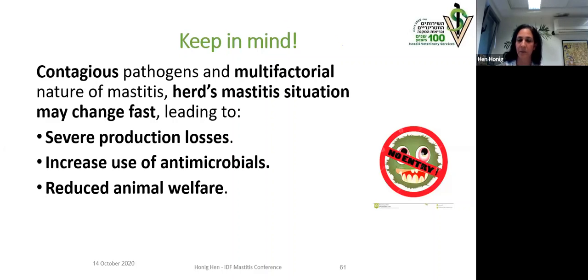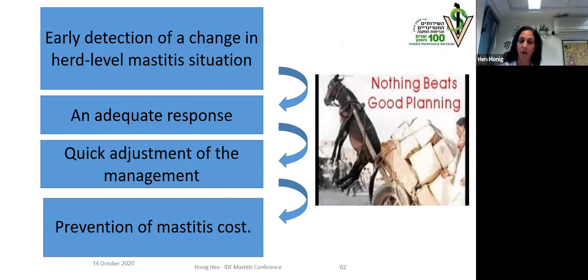When we talk about it, we have to keep in mind that the herd mastitis situation can change very fast, and that it can be multifactorial and it's contagious, as my colleague Gunnar said before. So even if we identified one cow, we have to remember it can easily spread to the rest of the herd. Once we have a herd being infected, then we have severe production loss, increased use of antibiotics, which many countries all over Europe have been trying to reduce, and of course reduced animal welfare. So what we want from the herd level point of view is early detection of changes in the herd level mastitis situation.